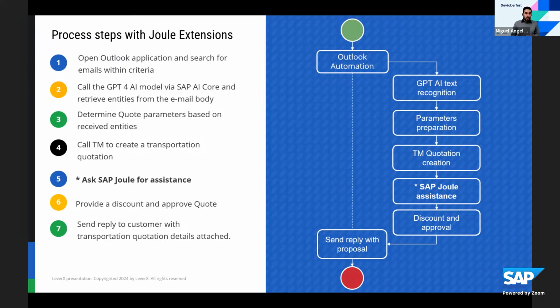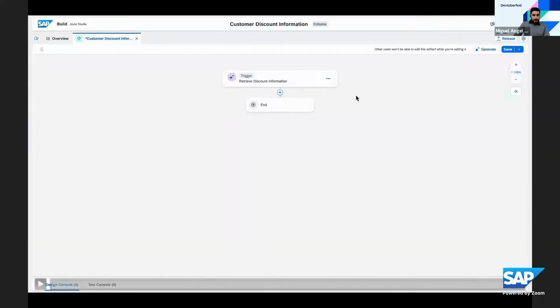So this is the scenario where we are trying to bring as a first proof of concept and initial collaboration, and we will be working with them in order to enhance and bring more capabilities that we can consume via Joule Studio with these custom Joule skills. So now let's go into the demo where I'm going to drive you through the technical implementation and the details. Let me start the demo.